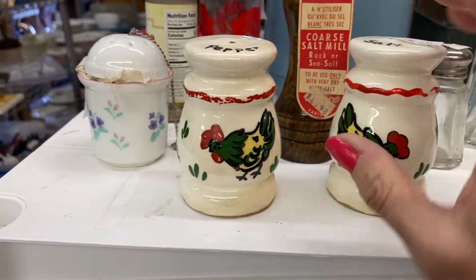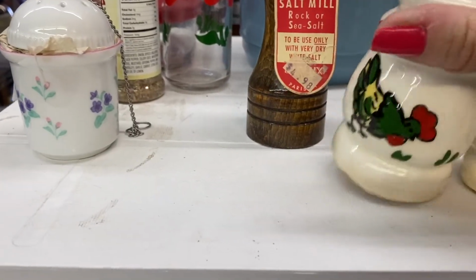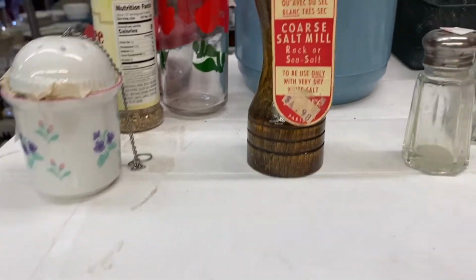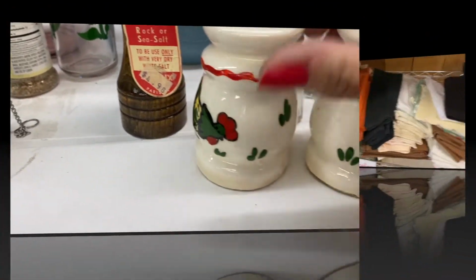Enjoyed this chicken salt and pepper shakers. The cold paint's missing a little bit on the sides, but they're pretty old, and I think I can get them cleaned up pretty good.